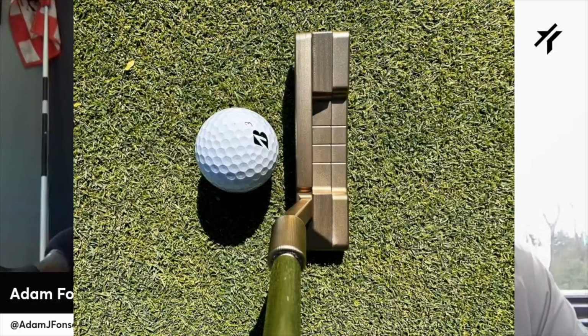And I love the fact that with the customization, you even get down to the alignment aids. You ask, what do you want to see visually? And listeners and viewers, I got to tell you, this putter feels outstanding. It is a soft, muted feel. And the first putt, Ryan, that I hit with it, I'm like, oh, okay, this is going in my bag right now. It's incredible.